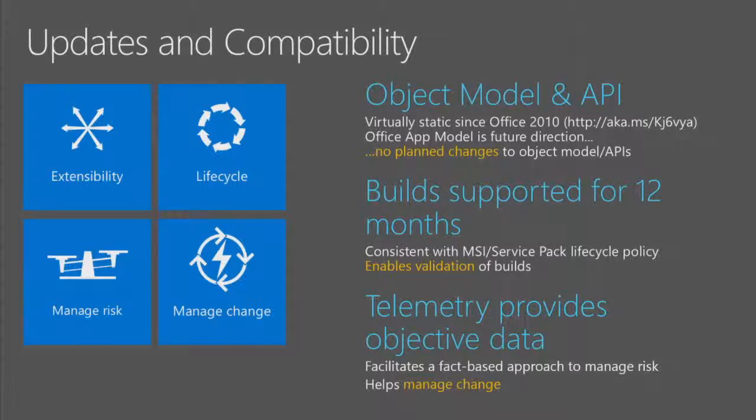So from a compat perspective, there's a couple pieces of good news. The delta between Office 2010 and Office 2013 apps is the smallest delta we've ever had from an object model and API perspective. 9 changes out of 20,000 object model items. So first of all, your existing stuff, like macros, add-ins, solutions, they're most likely to work.